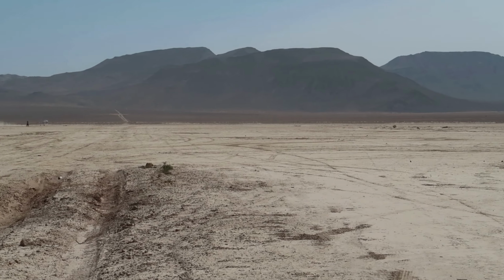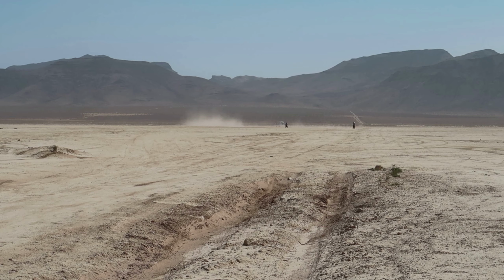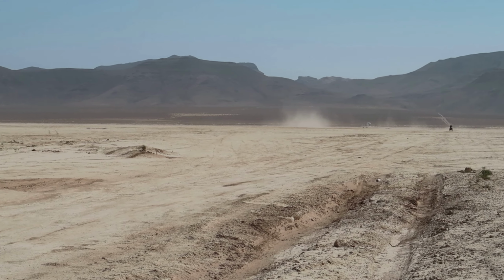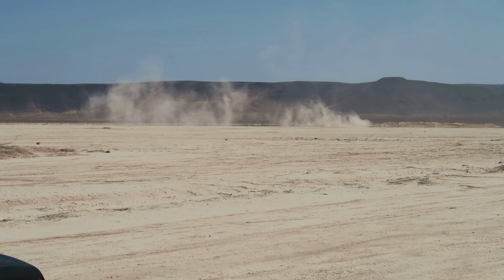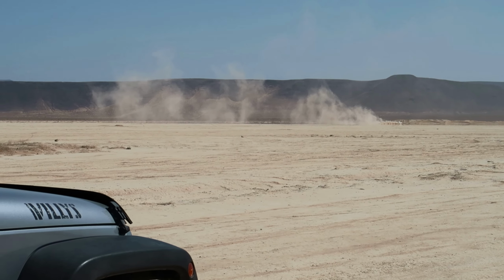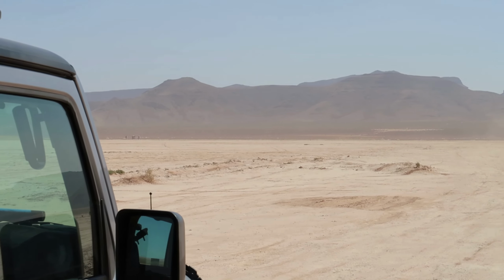Also, I might mention this is a very, very popular place for Las Vegans to bring out their dirt bikes and ATVs and just raise tons of sand in the desert. But at least it gives them a place so that they won't tear up the streets in the town. And they have a place to go.